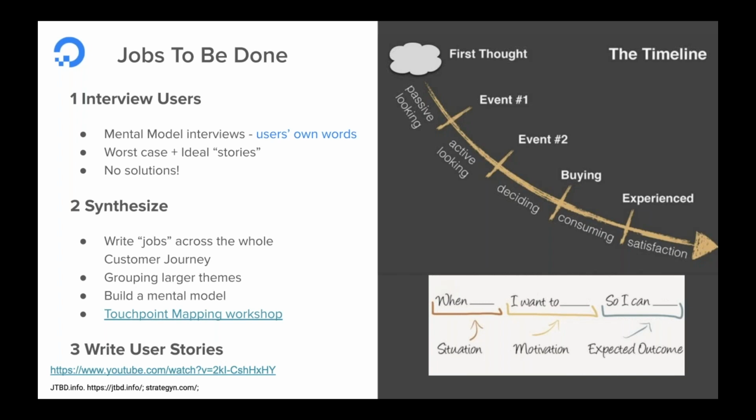You want to write those down. You want to gather them together into larger themes. You want to build a mental model of the high level desired outcomes that people have, right? We've got to get from what could be dozens or hundreds of desired outcomes down to 10 or 20. If we're working with a team, we can even run a touchpoint mapping workshop that's just going to help us in a methodical way group together the desired outcomes that we find. We're going to write user stories, and then we're going to jump into a quantitative exercise, but that comes next.